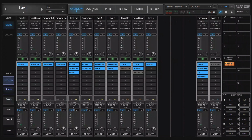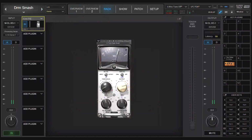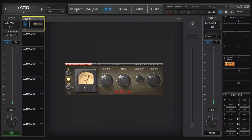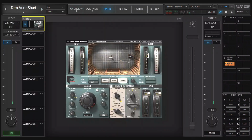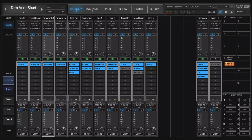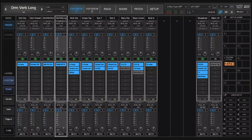Our drums we're not doing a whole lot of things on. We've got an H compressor, Kramer PI running on drum smash. Drum verb short, we're using the Abbey Road chamber. Drum verb long, we're using Abbey Road plate. And just a couple different other plugins on a few of the other drums you can see here.